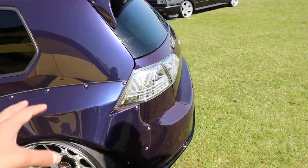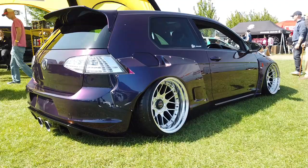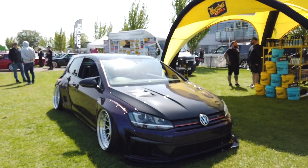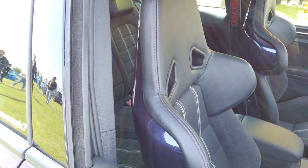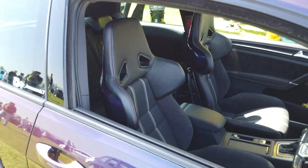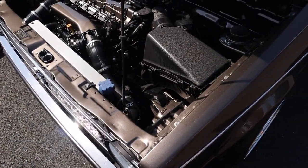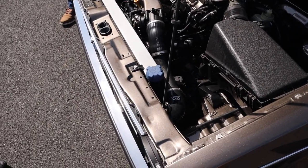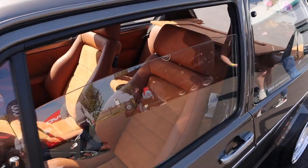Even though it's one of those OTT builds, I really like it because it's been done really well. Now that is really nice, man. I don't know if it's a GTI or a Golf R, but fuck me, that is amazing. That looks wicked. You know what I'm seeing? A lot of the older cars are in better condition than the newer cars. They all do. So those are amazing.